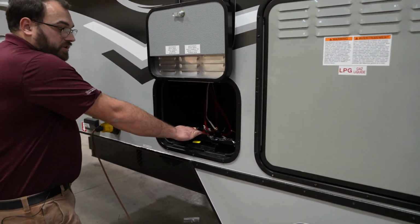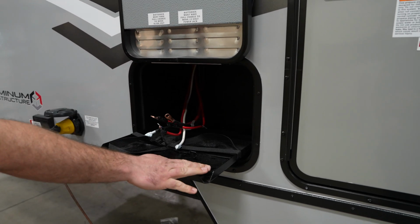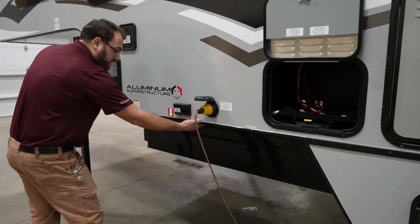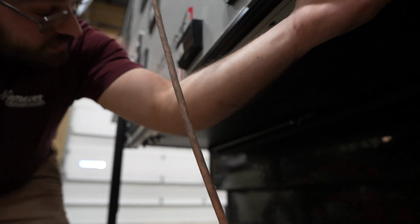This is going to be your battery compartment. So you do have a slide-out battery tray with room for two 31-group batteries. All of your water connections are basically going to be underneath the side of the camper here. So you're going to have things like your black tank flush and your city water connection.